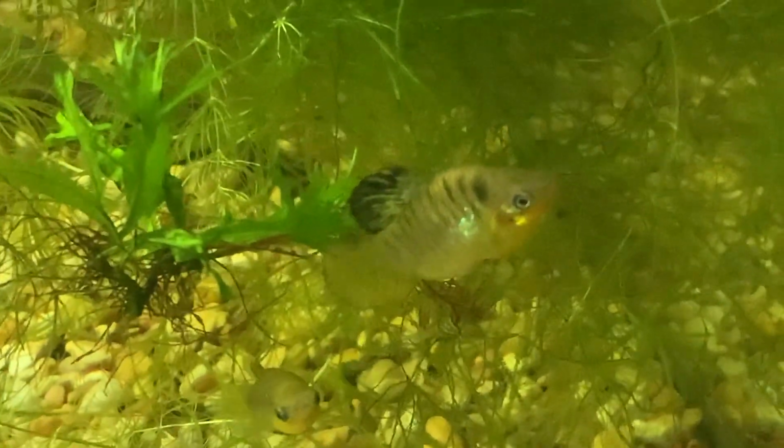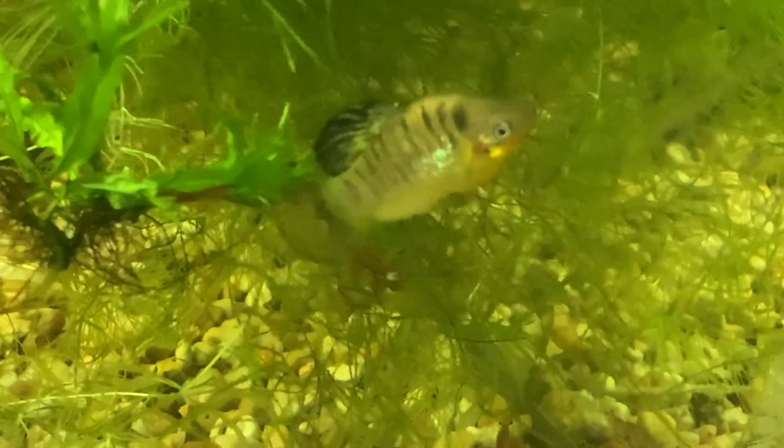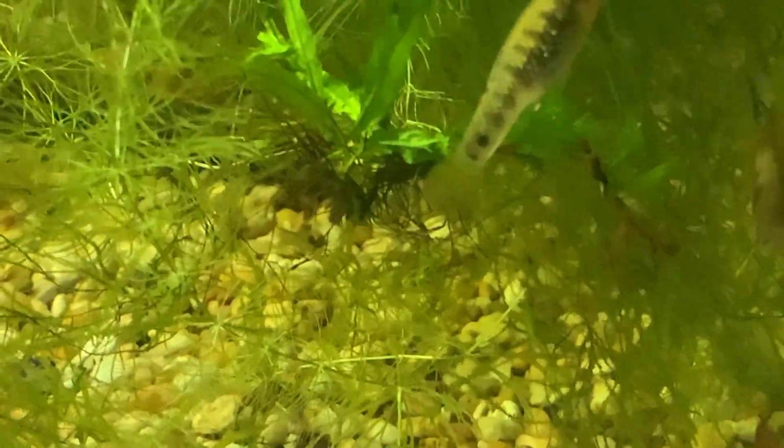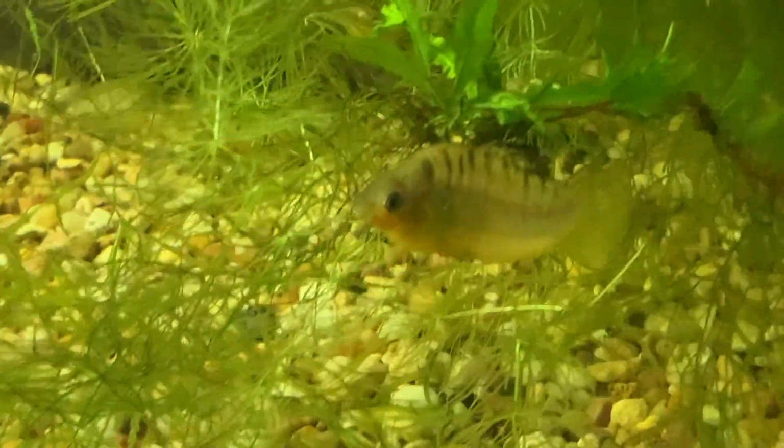More wild type livebearers, also courtesy of my buddy Jose at Ocoee Aquatics. These are the humpback limias. Really cool looking fish. I got a couple pairs in here. Haven't bred these guys yet, but obviously that is the goal. Two males and two females, hence two pairs. But that male is really nice right there.